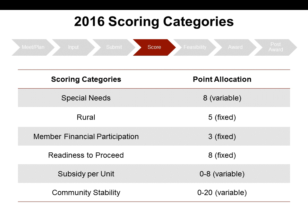If the project's considered in a rural area, as determined by USDA. There's points available for projects that have additional member financial participation, other than just submitting the HP application, where they have an additional stake in the project. If the project is ready to proceed based on elements outlined in the implementation plan, so things like site control, zoning, environmental remediation, and funding commitments, that's kind of an all or nothing category. So that's one of our more complex categories. You'll want to make sure you really review that.